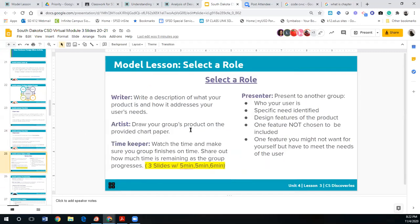Go ahead and select a role. I'm not sure if we can divide into two groups. If you're only three in a group, you might need a timekeeper and a presenter. A writer writes the description of what your product is. An artist can draw it on chart paper or regular paper, and you could show it on screen. The timekeeper keeps track of time: five minutes for the first section, five minutes for the second section, and six minutes for the third section. Then pick one person to present.